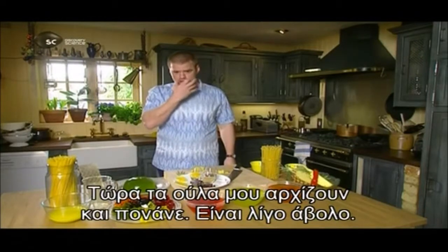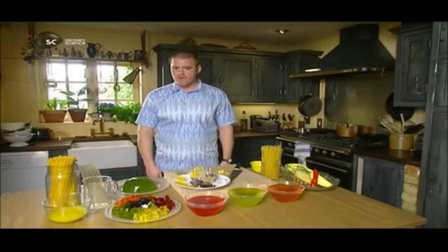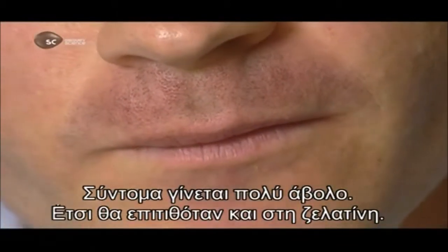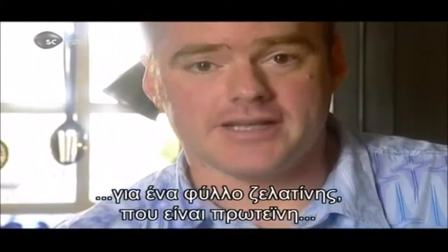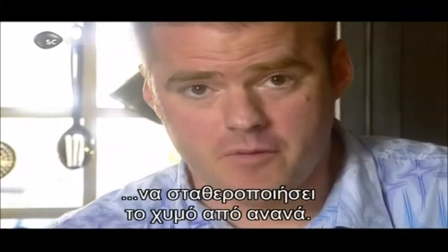My gums are now starting to throb. It's actually becoming a little bit uncomfortable. The enzyme is so ferocious, it immediately starts attacking the proteins in your gums, which soon get very uncomfortable. It would attack gelatine in just the same way. That's it. It's now throbbing quite strongly. Once you've done that, you really can see how it's very difficult for a sheet of gelatine, which effectively is protein, to set the juice made from a pineapple.